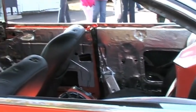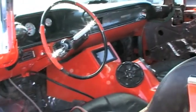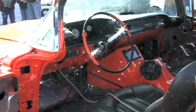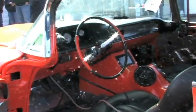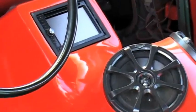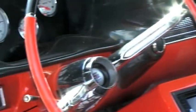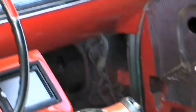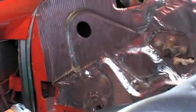The speakers are all Kicker speakers with a Pioneer console or Pioneer monitor. The switch box is an ABS switch box, and actually, as I'll get to later, I put a lot of the features on the car into the artwork on the exterior.